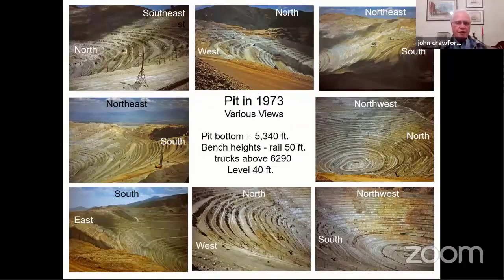This is just another variety of pictures from 1973, but I found it interesting in looking at these, and I haven't looked at them for quite a number of years, is how flat the slopes are for this pit compared to so many pits you see. The general operating slopes in the pit during the time I worked there was anywhere from 23 and a half degrees to 25 and a half degrees. And yet the ultimate pit slopes, when it's finally steepened up, the geotechnical work indicated that they would be steepened in some areas to as much as 37 degrees.